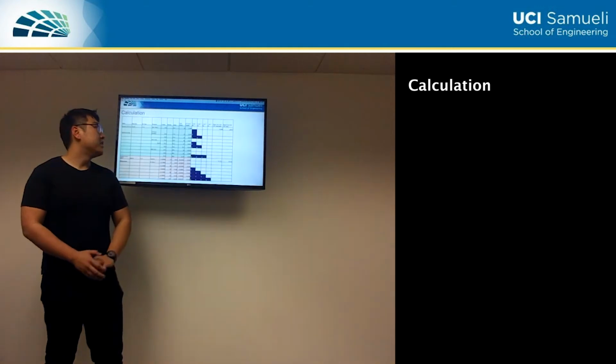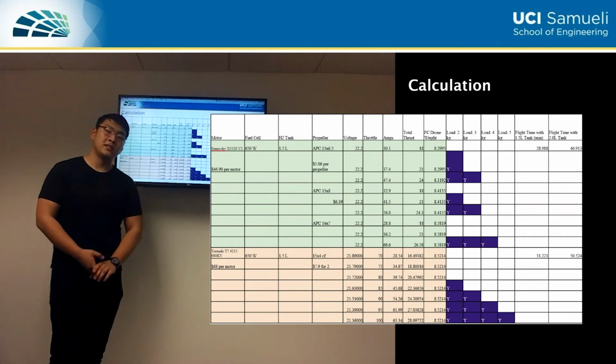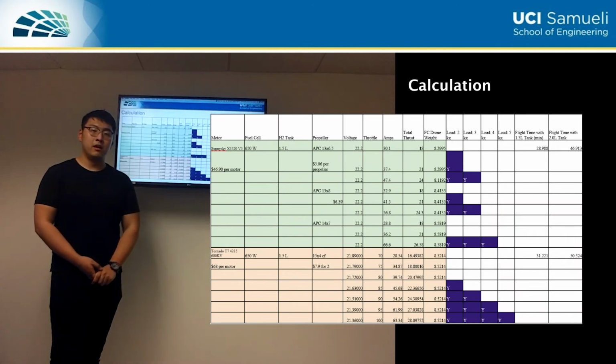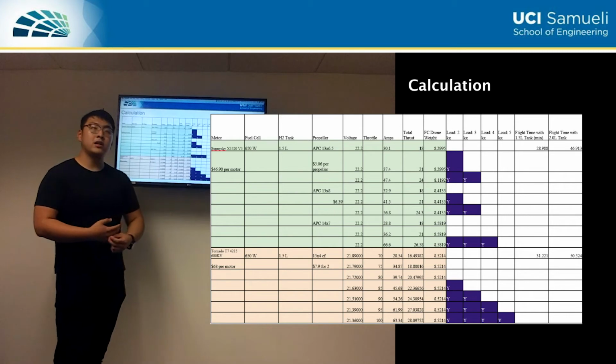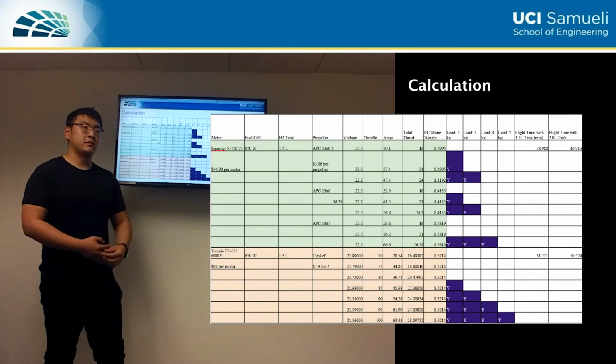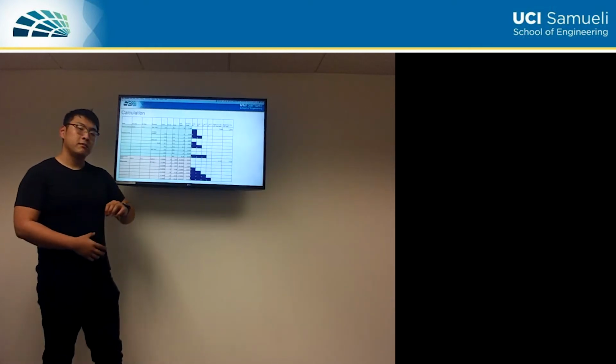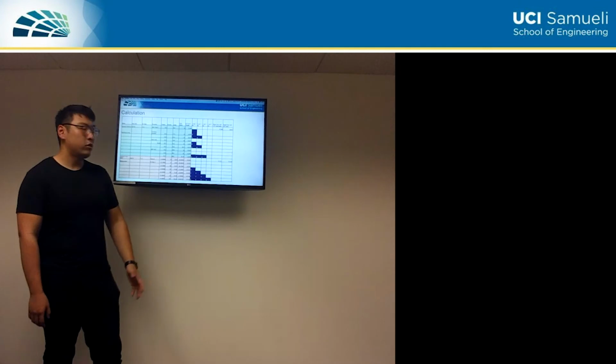We also did some calculations for different types of motors in the market. In the beginning of our design, the payload was 5 kilograms, but after our calculations, we found out our budget cannot afford this 5 kilogram payload, so we decided to reduce our payload to 5 pounds. After calculations, we have two types of motors that can achieve our requirements. Next, I'm going to let my teammates introduce the electrical part.